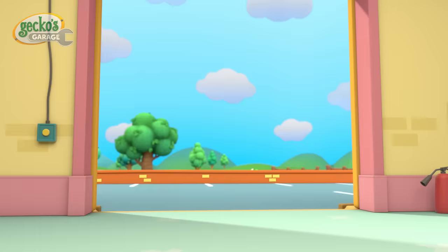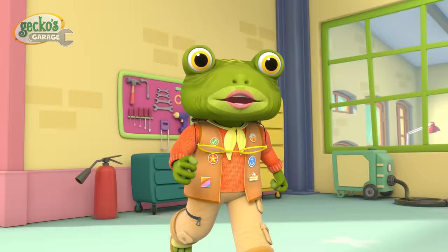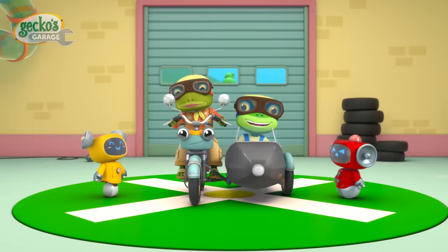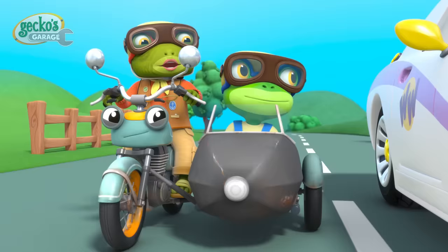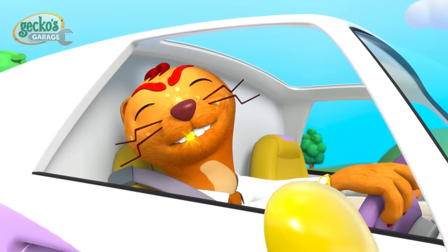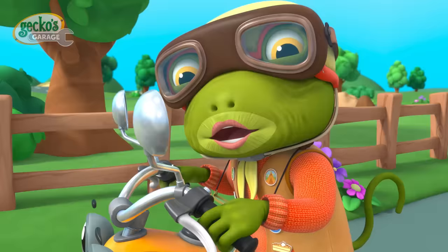Help! Help! I'm lost! Mr. Weasel, he's in trouble. Grandma, wait! Thanks, Red. Stand back, kids! Grandma, rolling out! Mr. Weasel, what seems to be the trouble? The accelerator is stuck! I can't slow down! Help! Grandma! The sunroof! You've got this, kiddo.